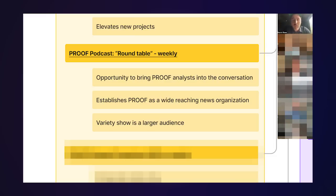which I think is a great way to also in turn plug what it means to be a part of the Proof Collectives, yet another way of marketing some of our other products via our media channel. And then also it establishes Proof as a wide-reaching news organization, not just something that's covering new artists and new projects, which is important, but it's a variety show.